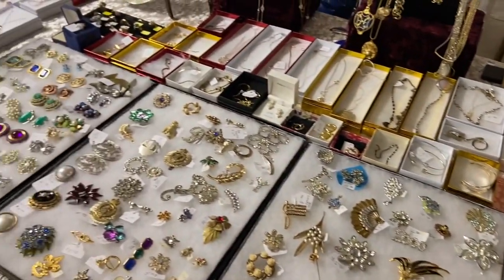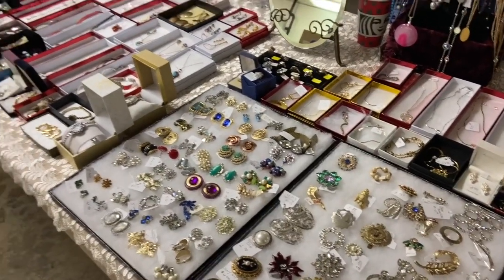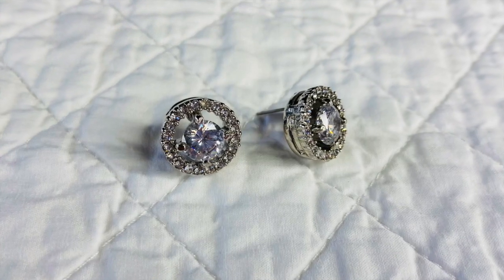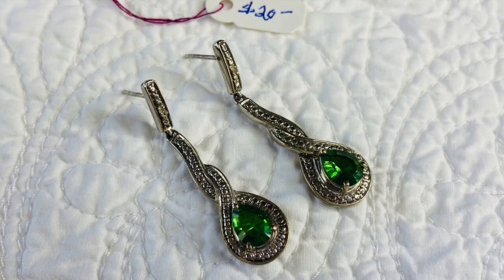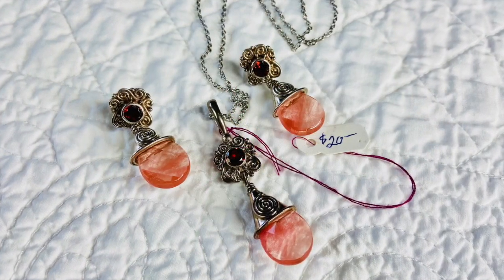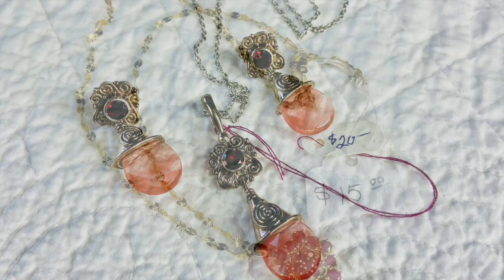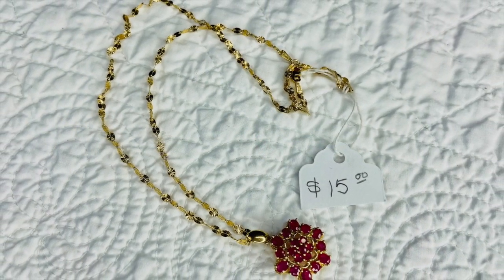This booth was run by a pair of 80-year-old besties. I loved everything in it. I wanted to buy it all, but I did buy this pair of earrings for $3. And although these are not emeralds, I can't remember the stone, they're in silver for $20. And garnet drops for $10. Oh my, garnet, silver, and rose quartz here in a 3-piece set for $20. And more garnets on a gold chain, $15. Wow.